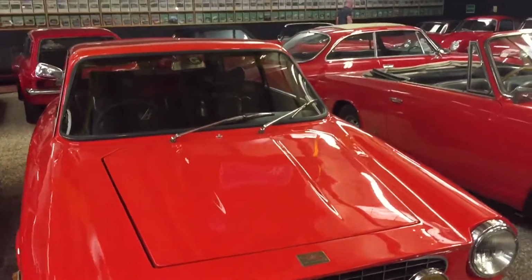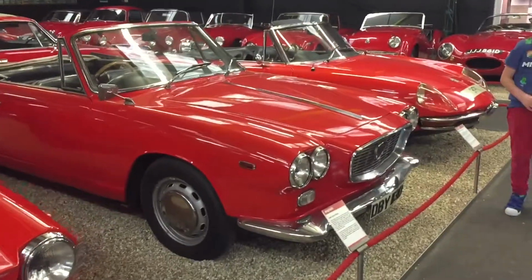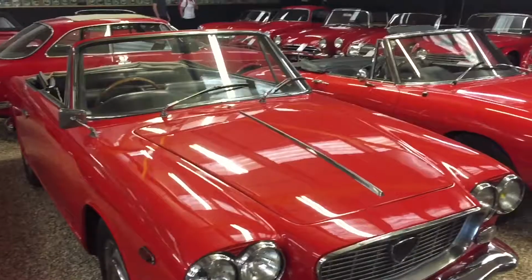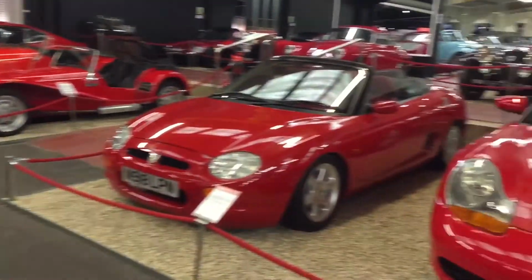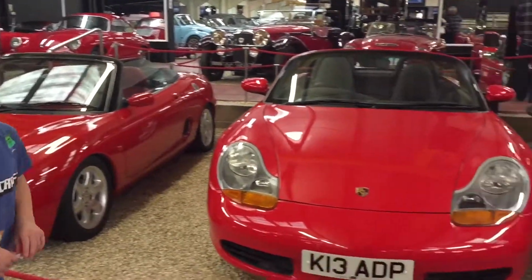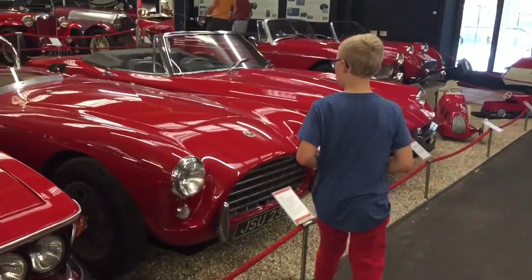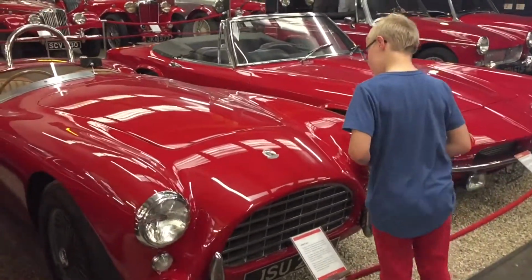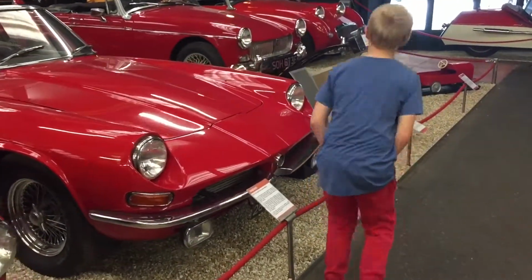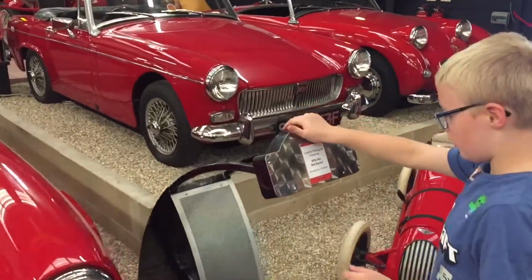Lancia. Lancia's over here. Wow. And there's a Porsche, another MG, BMW. I don't know this one. That's an AC. And another AC with a button. There's brilliant little buttons to press as you walk around.